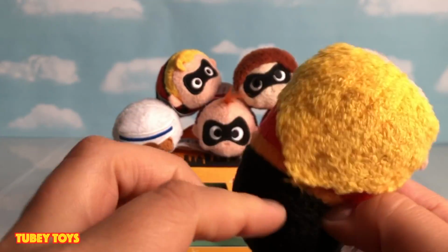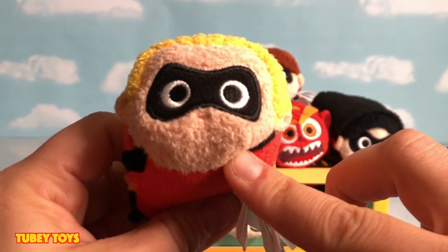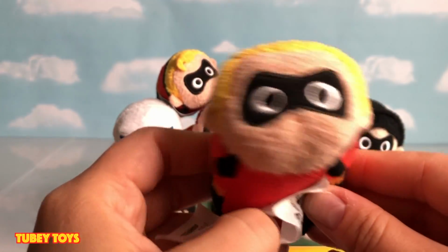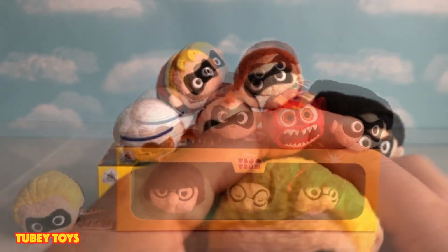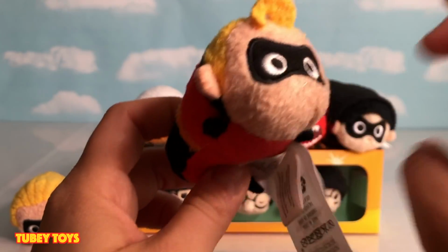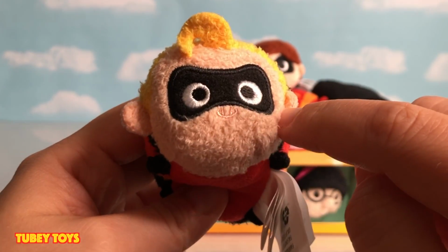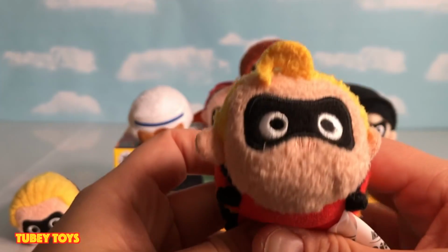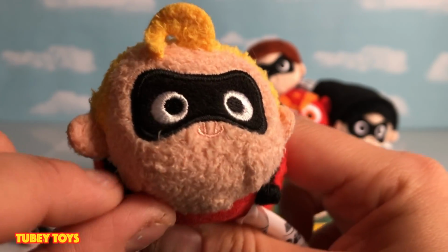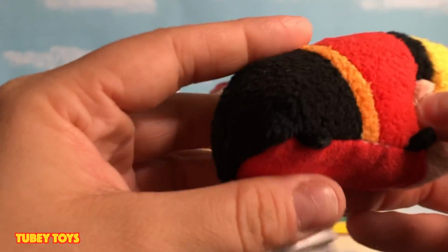This is Dash, and you can see his hair is really nicely slicked back. He has a nice embroidered mask on, and he's super soft. I think he's so super cute, and he's $5.95 at the Disney Store. And here's Mr. Incredible. He has his signature bang over here. I don't know what you want to call that. And he has nice embroidered features on his mask and his little nose. I didn't actually notice that until right now. His little nose is all sewn in, so super cute. And his little ears that are coming out, he's so cute.